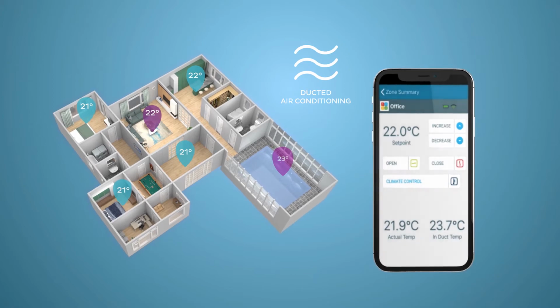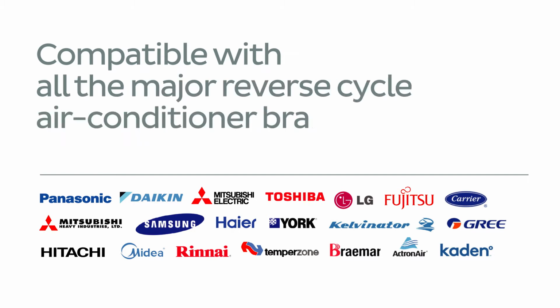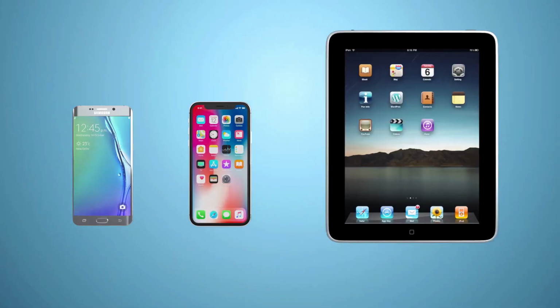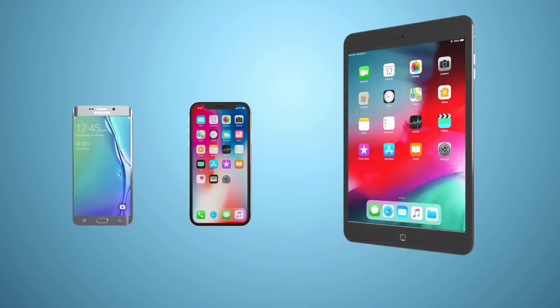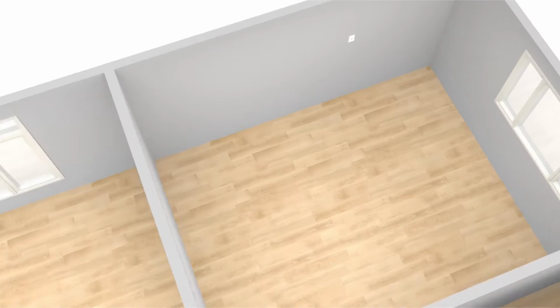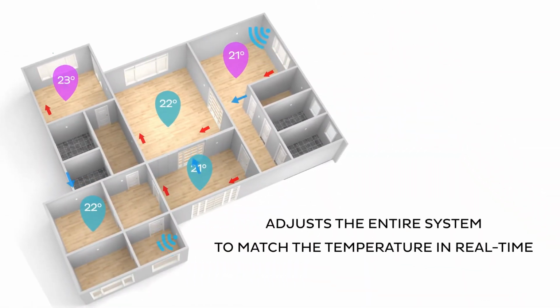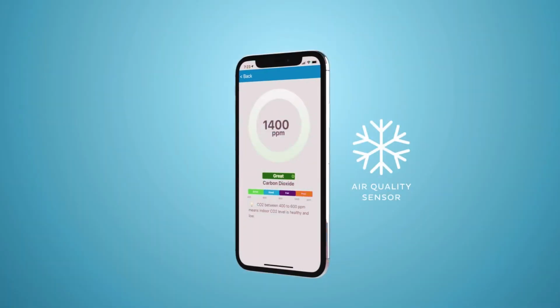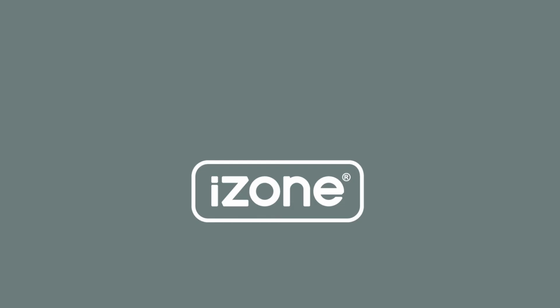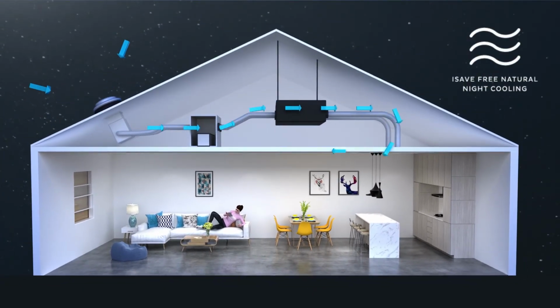the cost. It starts with degree-perfect climate control and compatibility with all the major reverse-cycle AC brands. You can connect up to 12 smart devices and 14 sensors that monitor temperature and air quality in real time, automatically adjusting the airflow when a room hits the ideal temperature. Izone's air quality sensors display real-time monitoring of air quality, both inside and outside your home, while the iSave night cooling system draws in the cool, natural night air, saving you thousands of dollars.